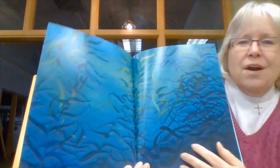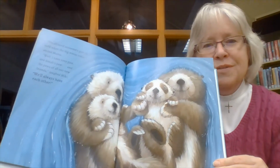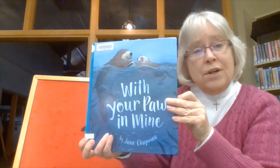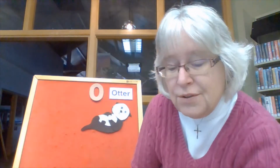And there they are in the water, holding on to each other's paws with your paw in mine, taking care of each other, just like we want to do with our friends, right? Taking care of each other. Now, holding paws or holding hands together is a fun thing to do, isn't it?